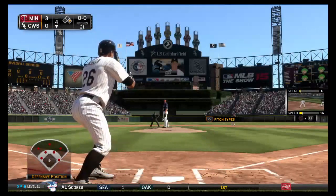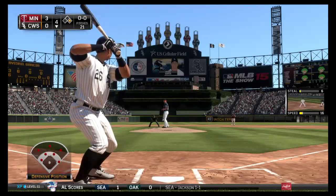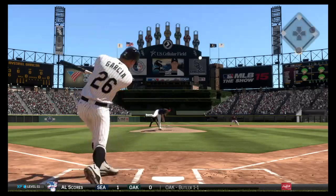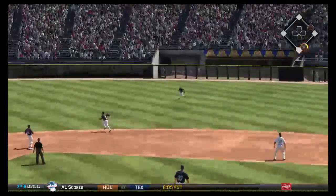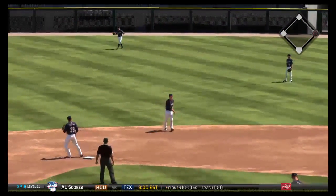Avisail Garcia will stand in. He grounded out his first time. Now here's the first pitch. And here's a ball hit in the air. Robinson has the best view of this one, so he'll take it for the first out.